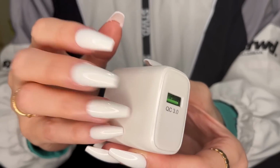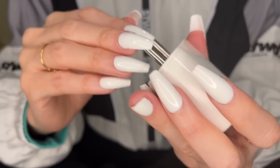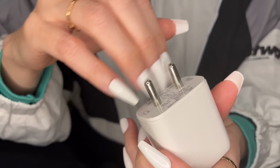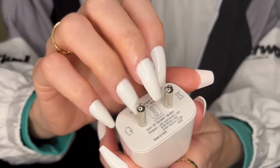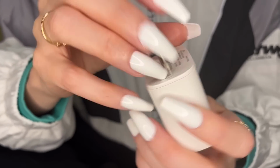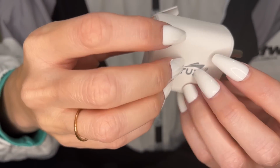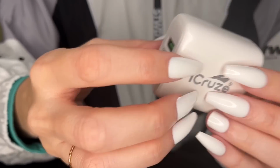Okay, next item. This is just a charger, and I did purchase this one. I just needed this to have the right outlet for India. It's just allowed for me to charge my phone. It has like a USB port on the other side, and then has the correct plug for India. Most countries have different plugs.